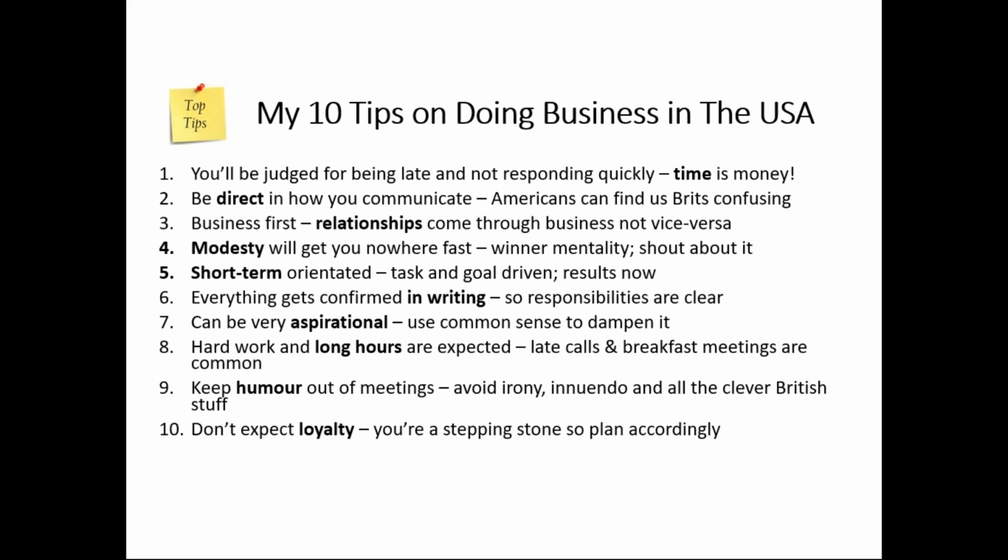Be very direct in how you communicate. Us Brits, we can be quite waffly, quite indirect. We tend to beat around the bush, use clever things like innuendo and expect them to understand it. Stay away from it. Just be very direct, very clear in how you want to communicate and what you expect, because it avoids a lot of confusion.